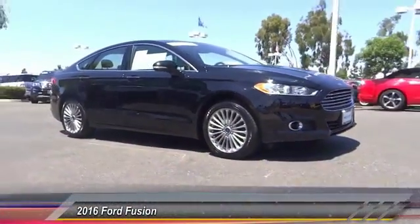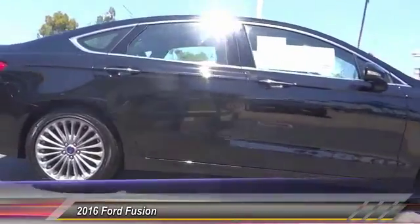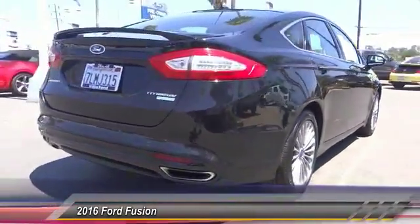2016 Fusion. You can have both impressive power and great economy in a Fusion, and is priced below $20,000. This vehicle has less than 30,000 miles.